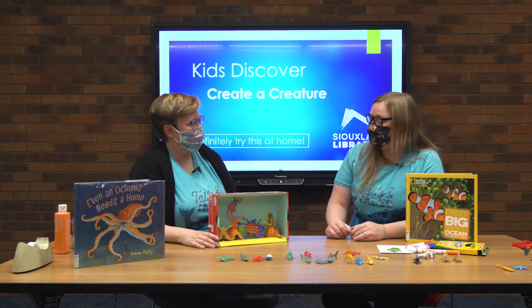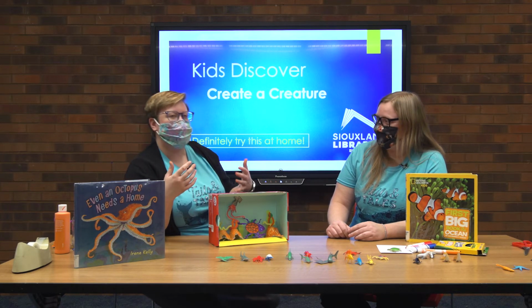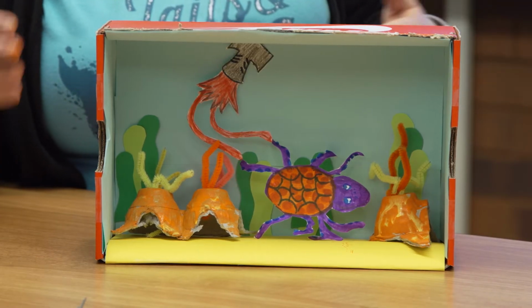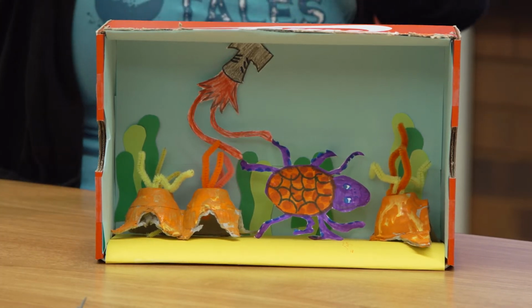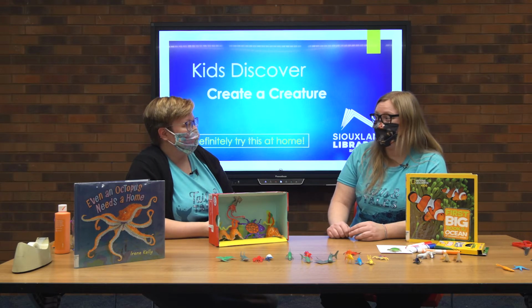Well, tell me all about your creature you made. Yes, so I made a squid hammer, which is a combination of a squid and a hammerhead shark. Awesome. So it's pretty intense, but he can catch really great prey like a hammerhead, but also explore deep oceans and use its tentacles to kind of catch things in as well. So pretty intimidating. Yeah, that sounds absolutely terrifying.